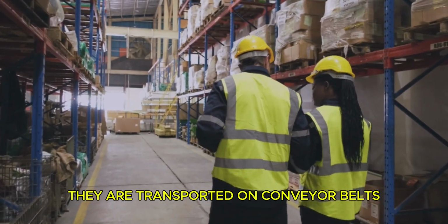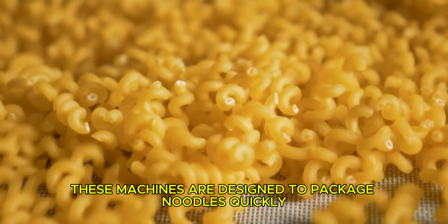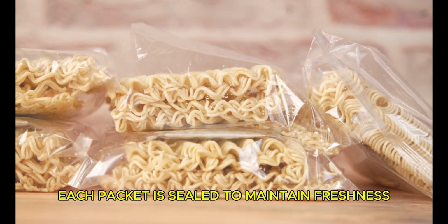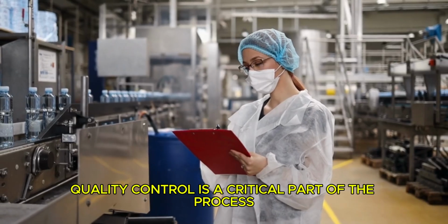They are transported on conveyor belts to the packaging area. These machines are designed to package noodles quickly and efficiently. Each packet is sealed to maintain freshness. Quality control is a critical part of the process.